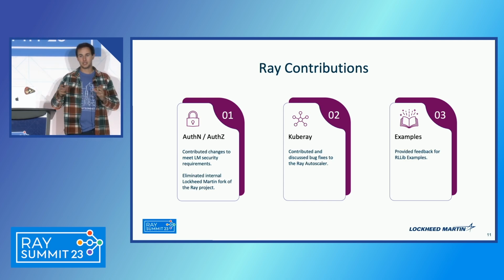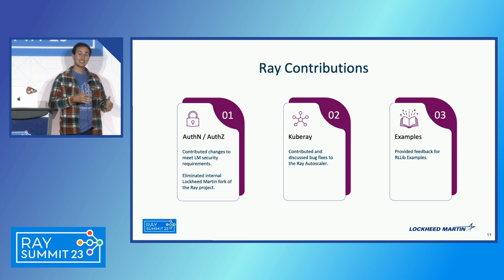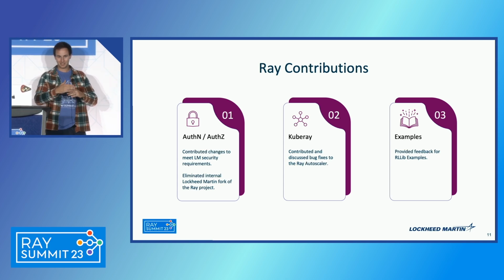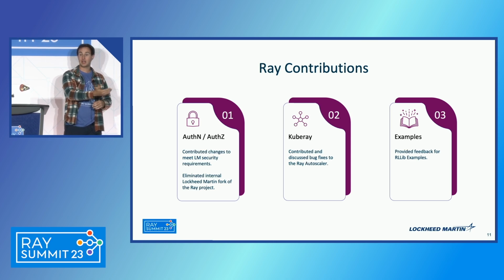Previously, before we had these changes made on the open source project, we maintained an internal fork of Ray. So every single time you'd want to use Ray, a team would have to install their fork. We did something called monkey patching, where you just patch the code, and then it would install the upstream Ray packages.